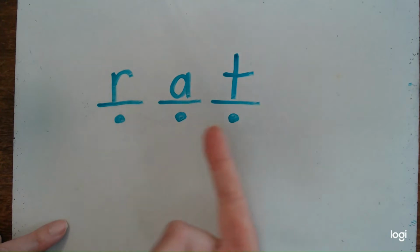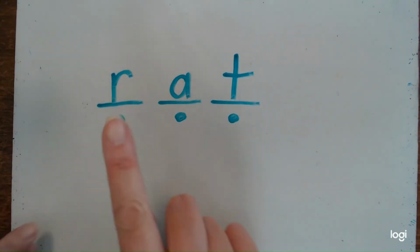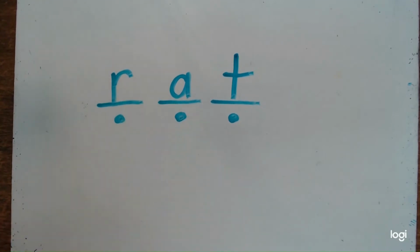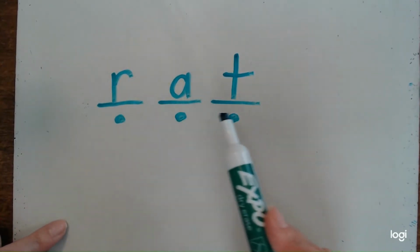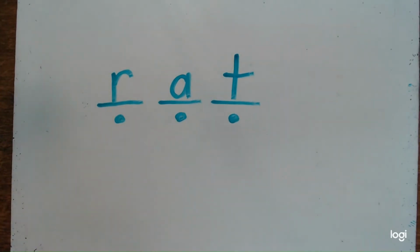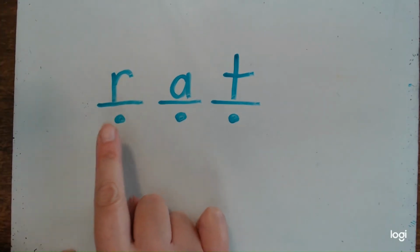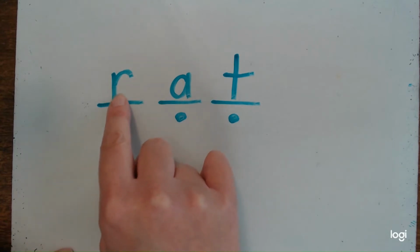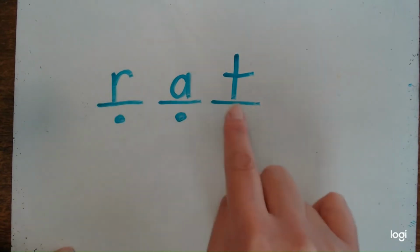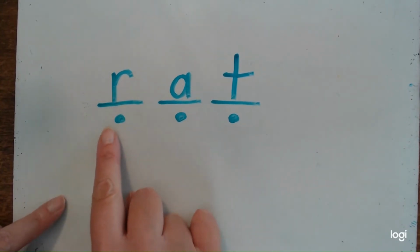Now we're going to double check our word. You always want to double check that you've spelled your words correctly. You can use your finger, your pencil or your marker, and you're going to slide underneath the word as you say the word. And when you are doing that, you're going to make sure that the sounds that you're saying with your mouth line up with the letter sounds that you have written down. So we're going to remember that our word is rat.